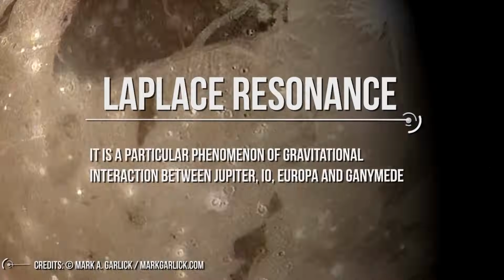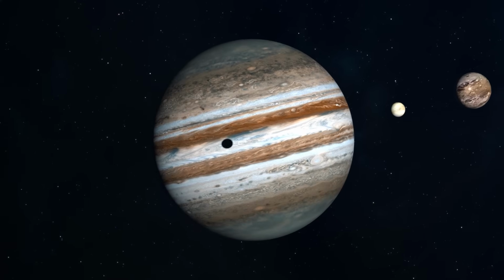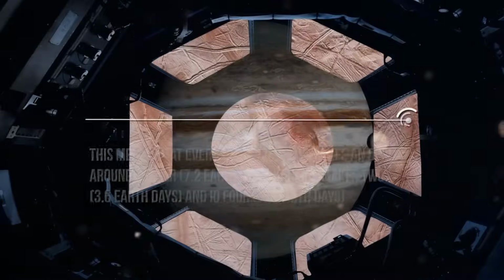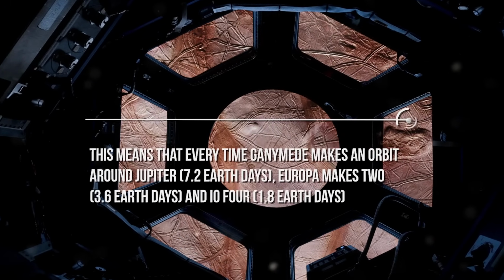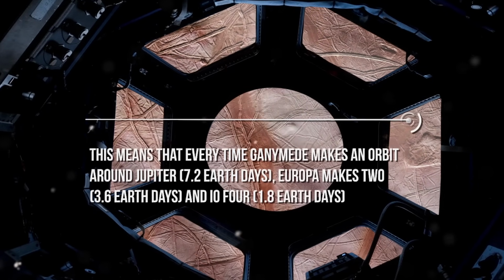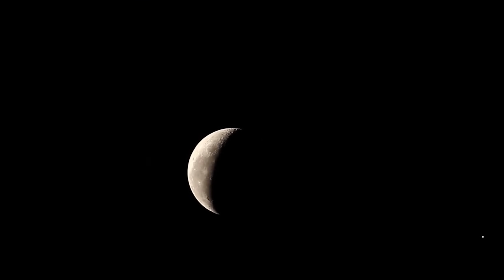The first clues in favor of this hypothesis came from considering the so-called Laplace resonance, a particular phenomenon of gravitational interaction between Jupiter, Io, Europa, and Ganymede. In practice, the periods of revolution of these satellites are integer multiples. This means that every time Ganymede makes an orbit around Jupiter, 7.2 Earth days, Europa makes 3.6 Earth days, and Io 1.8 Earth days.